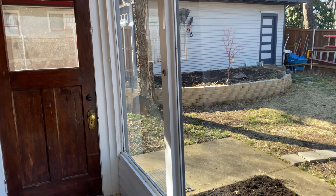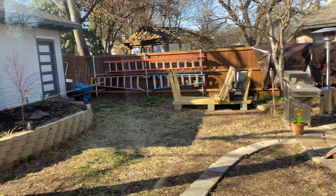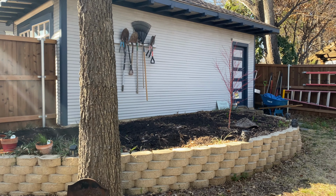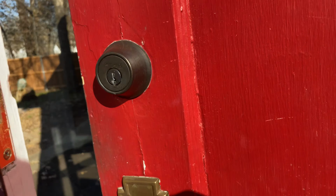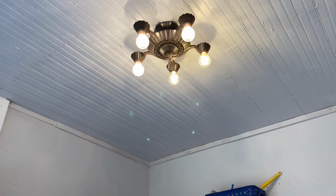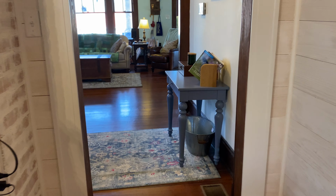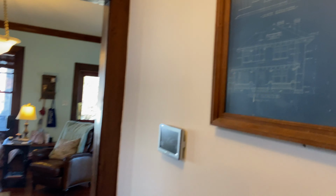Here we have a mudroom with plenty of sunlight, room for washer, dryer, fridge, and shelves. It's a secondary backyard with a new board-on-board fence back here. Great for entertaining. It does have a garage with storage and plenty of room to entertain. Lots of attention to detail throughout the house. Here are the original floor plans.